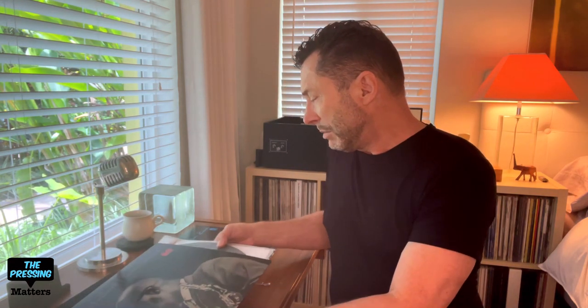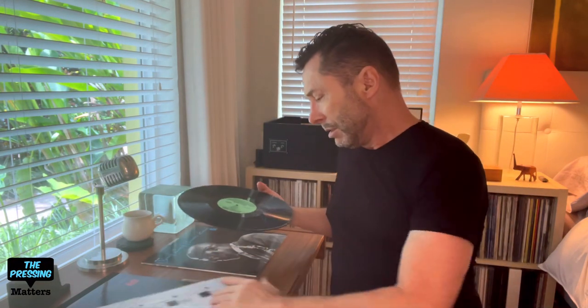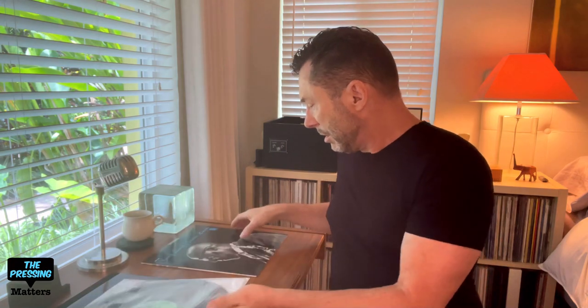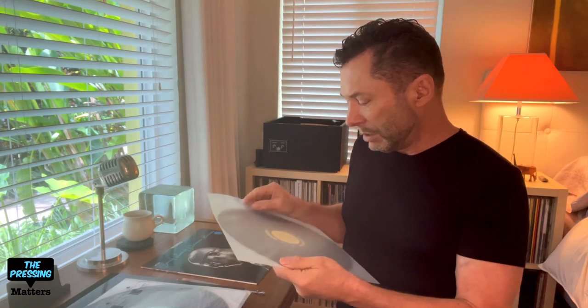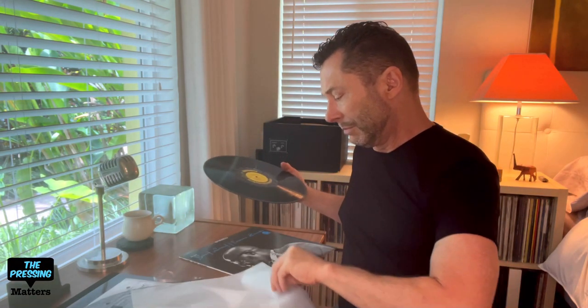There is a difference in the label as well. Let me show you that. That's a difference on the label. That's the Moodsville label. And I'm looking through the record. It's transparent Neotech vinyl. And this one is on the old Prestige label. Lighter weight vinyl, no see-through.